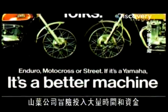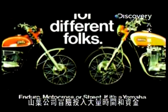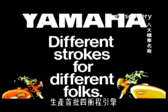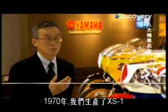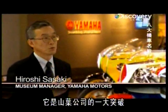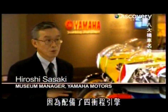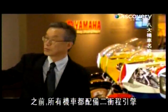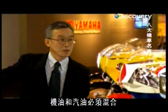In 1970, Yamaha took a major risk, investing serious time and money in building its first motorcycle with a four-stroke engine. In 1970, we built the XS1. It was a breakthrough for Yamaha because it had a four-stroke engine. Before that time, all the motorcycles had two-stroke engines in which the oil and gasoline had to be mixed.